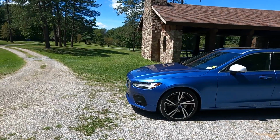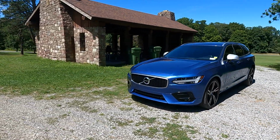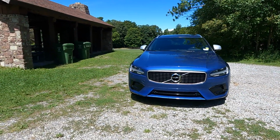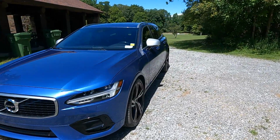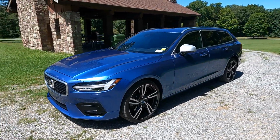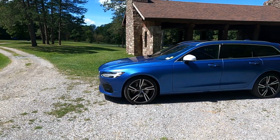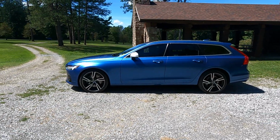And what I think makes this Volvo even more special versus what's coming out in the future is this is one of the last ones that doesn't have some form of electrification. Now, I like electric cars and I've owned a number of different electrified vehicles already, but if you're looking for that raw internal combustion feel, this car provides that with its both turbocharged and supercharged engine.